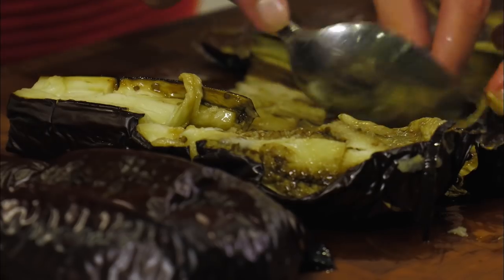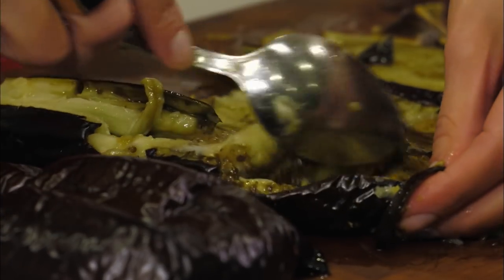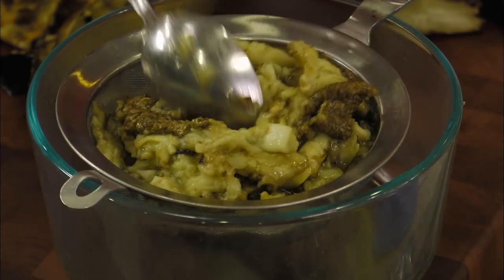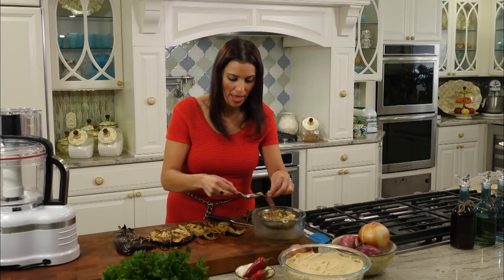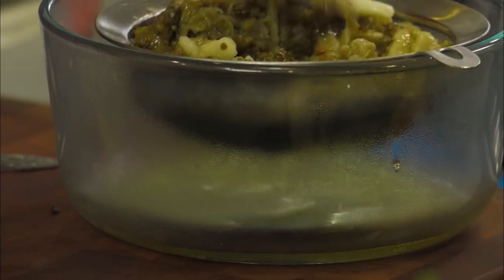And then what I'm doing right now is I'm scooping up that delicious and rich, robust eggplant right into my sieve that I have right over here. As we get the flesh into the sieve, I'm just using the back of my spoon to press the flesh down to release any liquid that may come from the baked eggplant. The reason we're doing this is that liquid can tend to be a little bit bitter, and we definitely don't want our Baba Ghanouj dip to be bitter at all.